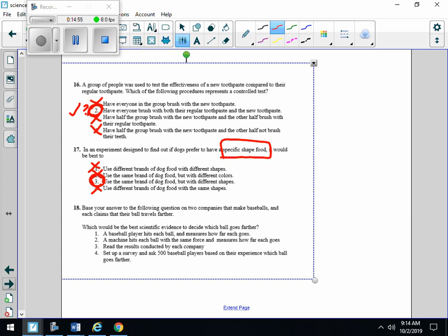Yeah, they all hit differently. They all have different force, a different power. So we can't use a baseball player because he can get tired. So that's not going to work. We need to use a machine that measures the same force and could measure how far it goes, so that everything is the same except for the baseball. Can we read a survey that's already conducted or results and set up our own survey?